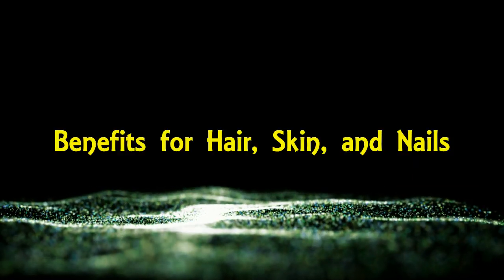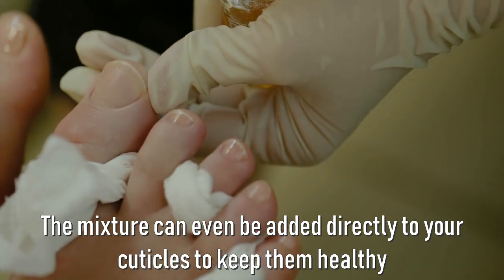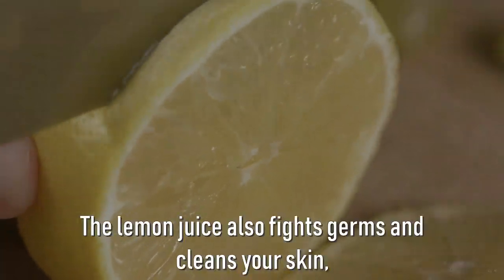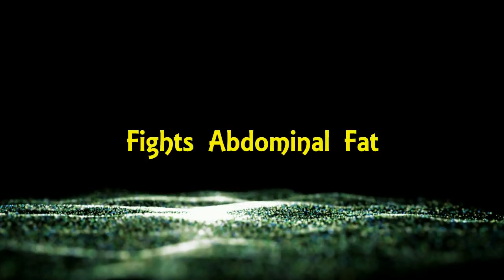Benefits for hair, skin and nails. This mixture helps to keep your nails moist and strong. The mixture can even be added directly to your cuticles to keep them healthy and reduce the chances of growing a hangnail. The lemon juice also fights germs and cleans your skin, so it can reduce or get rid of scalp dandruff.